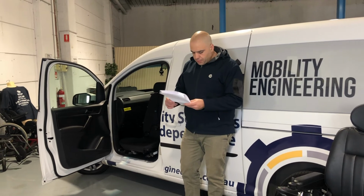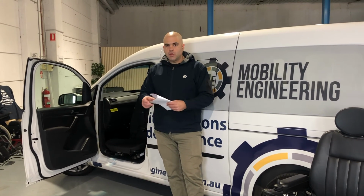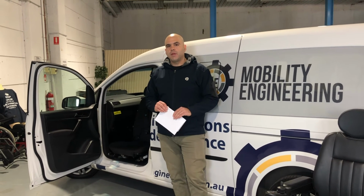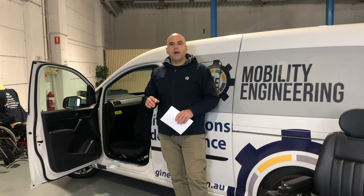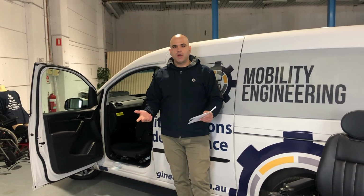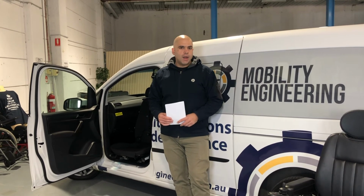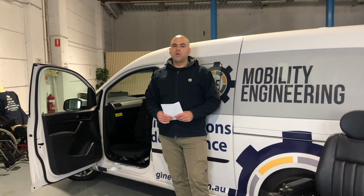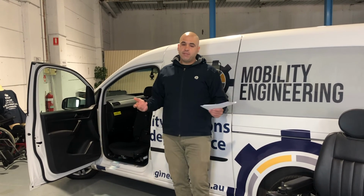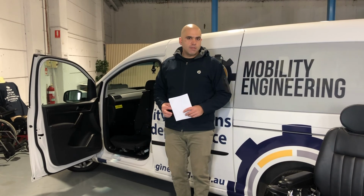Now, in some very, very few cases, they will fund the vehicle, but in those cases, it needs to be demonstrated that the vehicle is required as part of the entire conversion. So the vehicle effectively is like a product. That is a very, very rare case. It would be for extremely high needs people, and they go through multiple versions of assessments. We haven't actually heard of anyone passing that assessment yet as of September 2020, and the NDIS has been around for about 6 years.